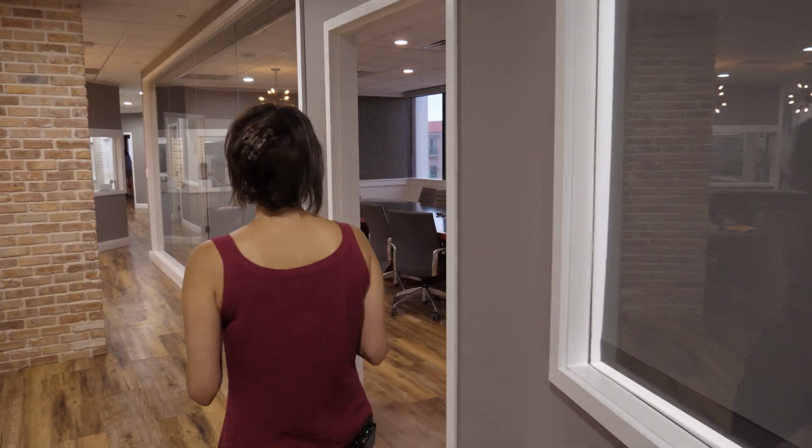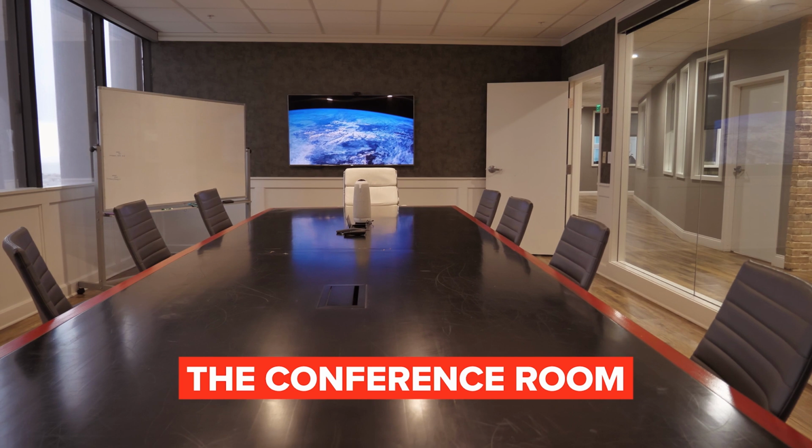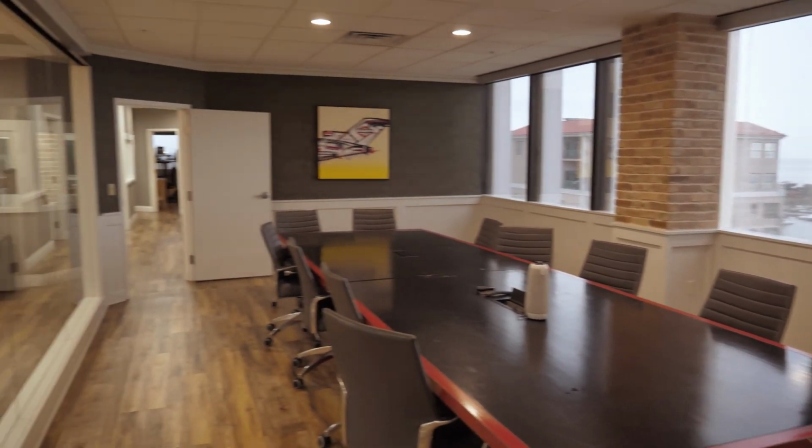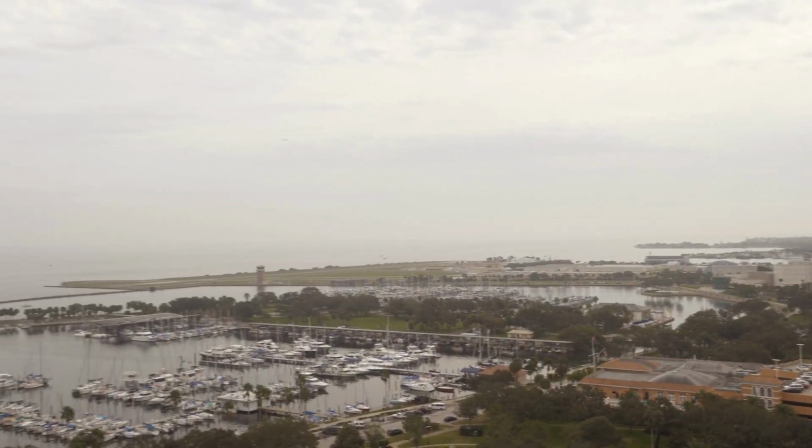So this is one of the coolest rooms in the entire office. This is our main conference room. We do masterminds with clients in here. We have team meetings. As you can see, the views are incredible. This is a whole view of the bay.